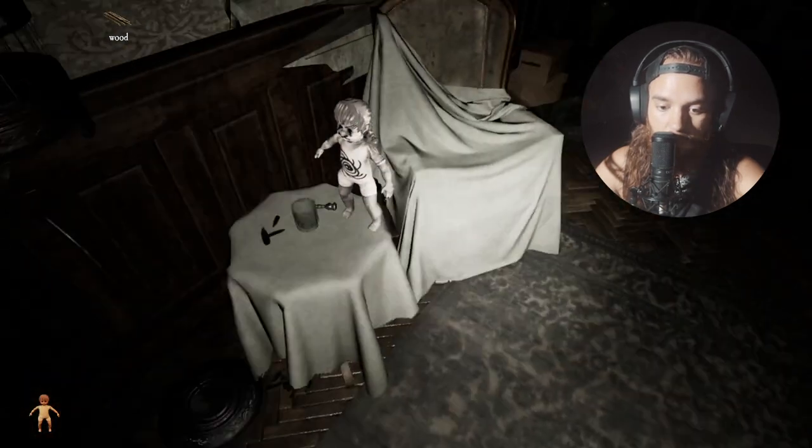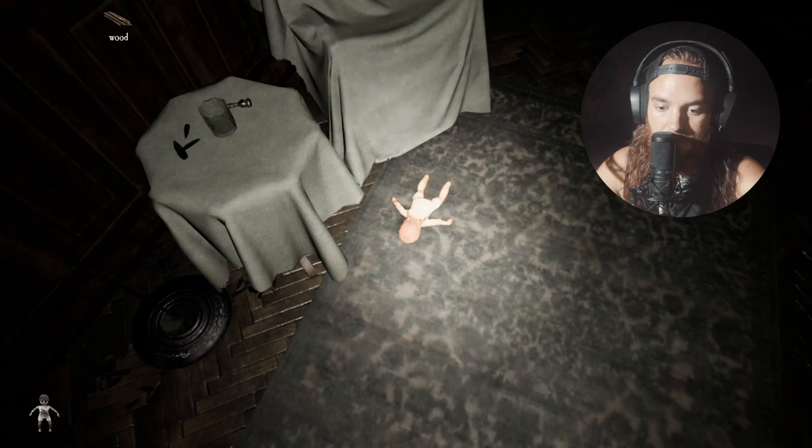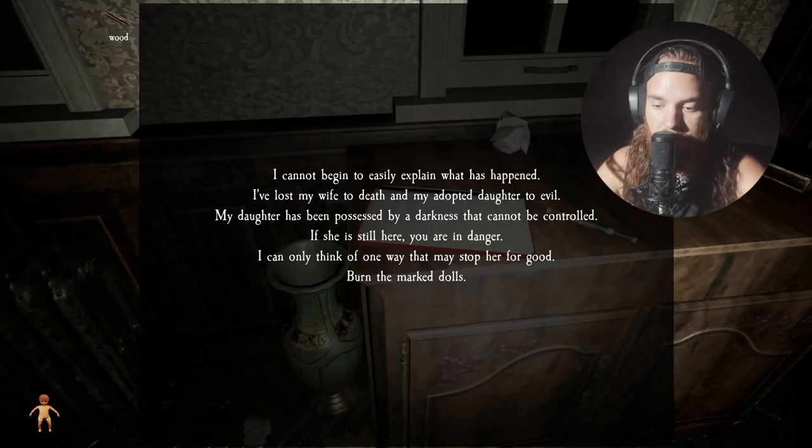Give me that doll. Wait. Why does that one look different? Wait, no, I want that one. I want the nice-looking one. Yeah, I want the nice one. Okay, let's take a break for a second.